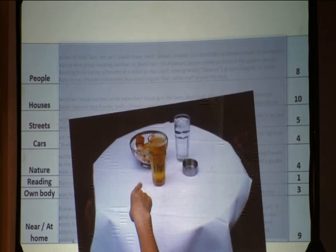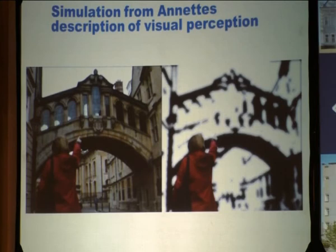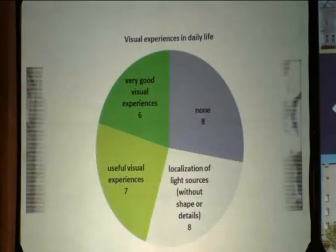Counting fingers is one of the tests we perform. This is the lady with the bridge, and from her description they made this. It's not what she sees, it's what she describes after the implantation of the chip.